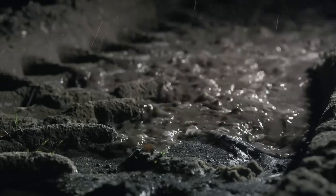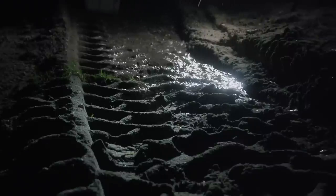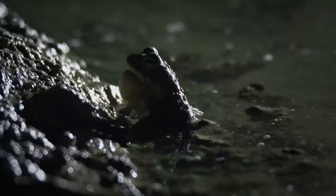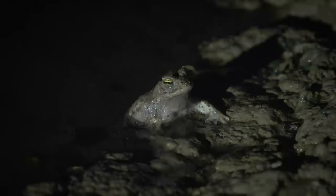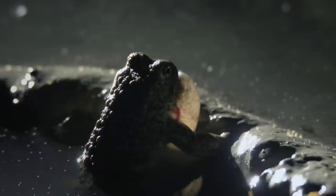Rainwater collects in the tank tracks. The heavy tanks have compressed the soil, so the water can't seep away. It's not long before the first pioneers storm the new puddles. Male natterjack toads vociferously court the females. Their calls resound for up to 2 kilometres. A choral performance that's heard less and less often in Germany.